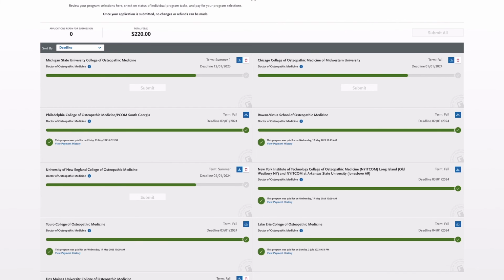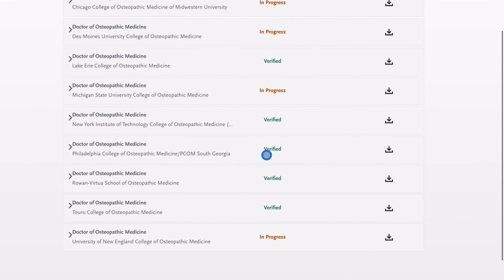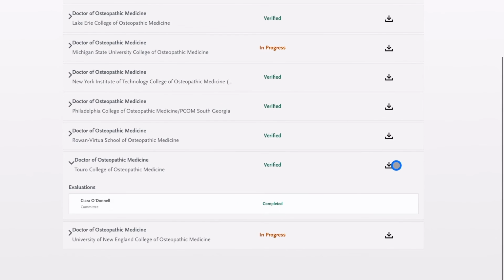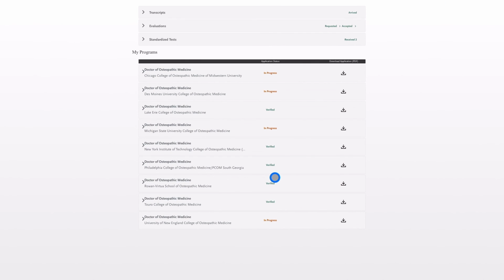And finally, after you submit, how do you know if the school received and verified your primary? You come over here. If you did not submit a certain application, it'll just say in progress. You come here and it says verified. Verified in green, and it lets you download a PDF of the application that you sent them. It has everything. So that's how you know that your primary application was successfully received and verified by each of these universities.